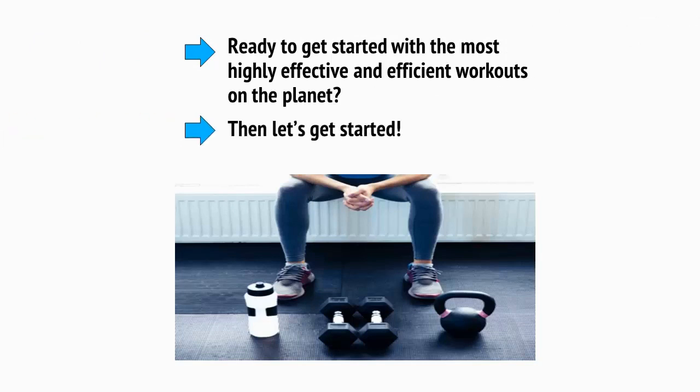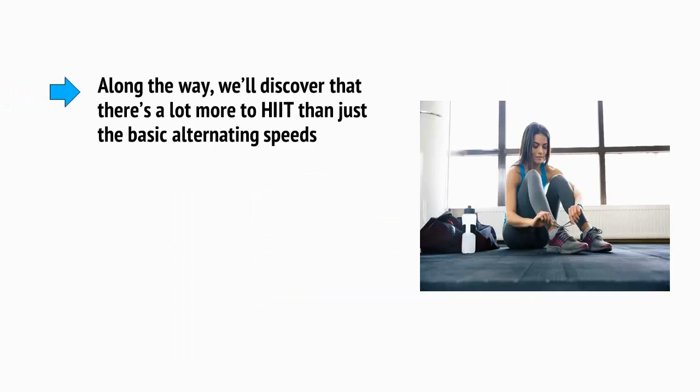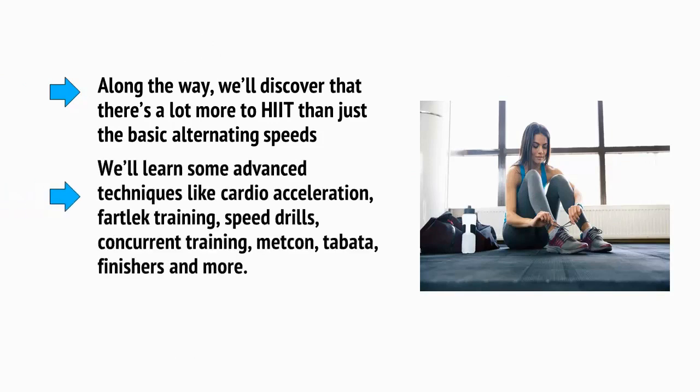Then let's get started. Along the way, we'll discover that there's a lot more to HIIT than just the basic alternating speeds. We'll learn some advanced techniques like cardio acceleration, fartlek training, speed drills, concurrent training, Metcon, Tabata, finishers, and more. Let's HIIT it.